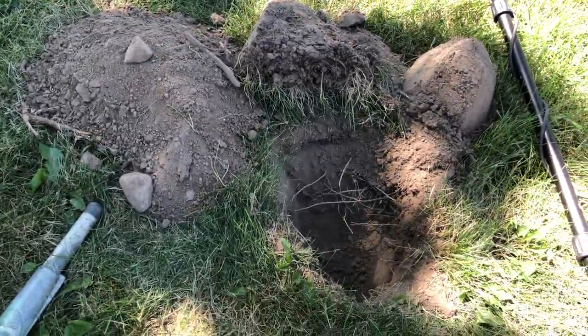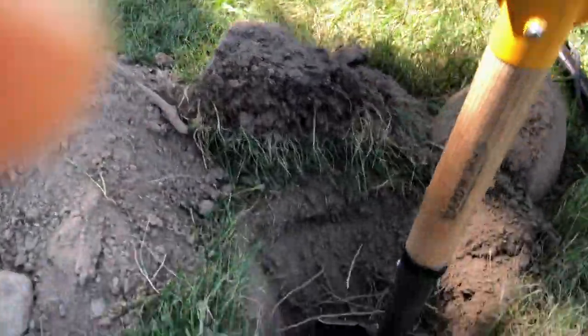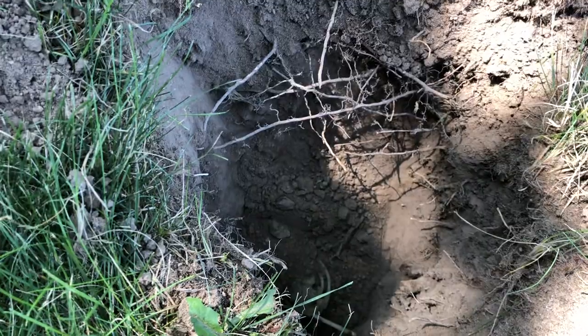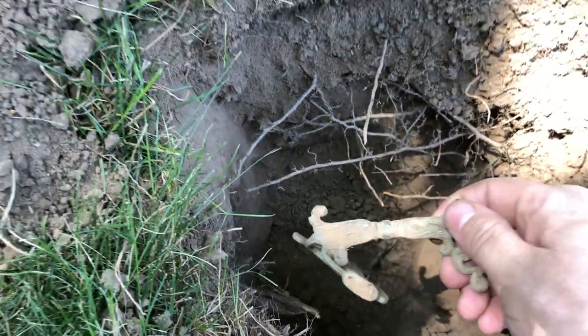Oh, this one was deep. So just for perspective, here's my shovel. Look at this, that's a good 14 inches. And I got something really cool. It's 100% 1800s. I have no idea what it is, but check this out. I had to pry to get this bad boy out.